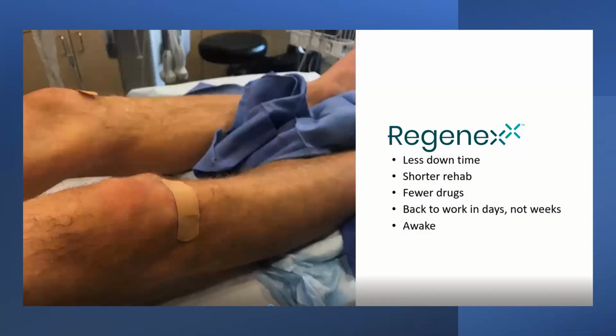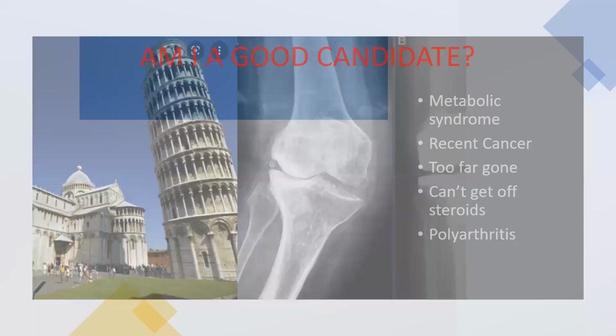So that leads to less downtime, again, shorter rehab, less need for drugs. Most people just get away with taking Tylenol after these procedures and they do fine. Back to work in days, not weeks or months. And for most of these procedures, you're awake. We use a lot of good surface anesthesia and anesthesia actually at the injection sites to make sure that these procedures are as comfortable and pain-free as possible.